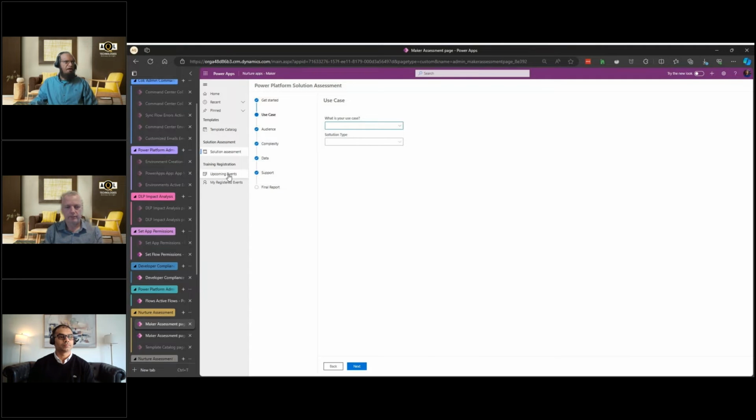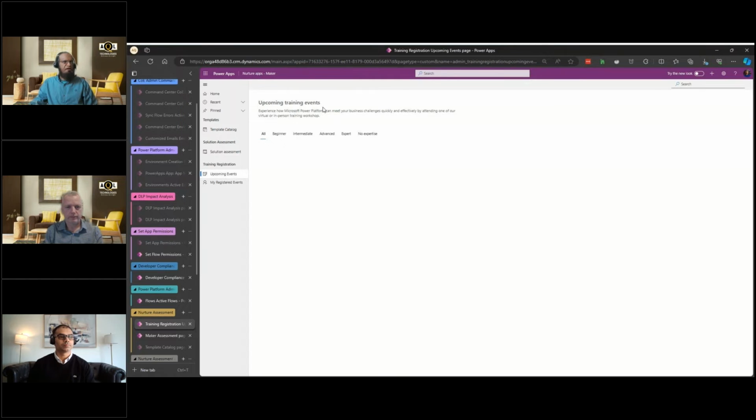So right here, they can give justifications for the solutions that they are making to make the process more streamlined. For the nurture apps, they have upcoming events. Upcoming events are basically training events that admins can schedule, and they have levels of difficulty from beginner to intermediate to advanced to expert. So depending on the maker that is just trying to get their feet wet, they can appropriately go to these links and have a broader view of how things are done.